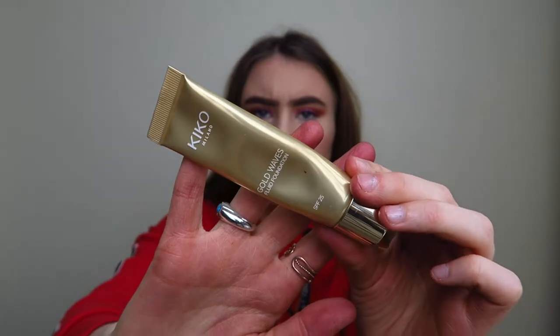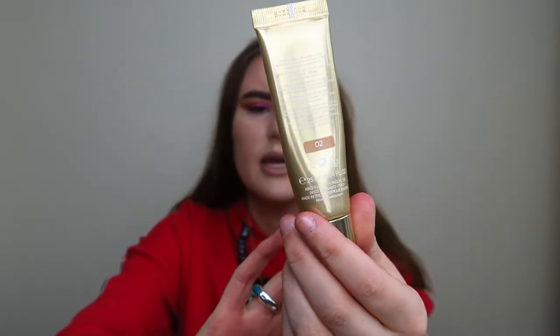Oh, I also wanted to mention another foundation that I loved as well. This one is the Kiko Gold Waves Fluid Foundation, and I think this has got SPF 25 in it. Yeah, SPF 25. So this is quite a good one for summer. Again, this one is a little bit too dark for me. I have it in the shade number 2, but again, I can mix it with my Revolution Pro lightening drops.